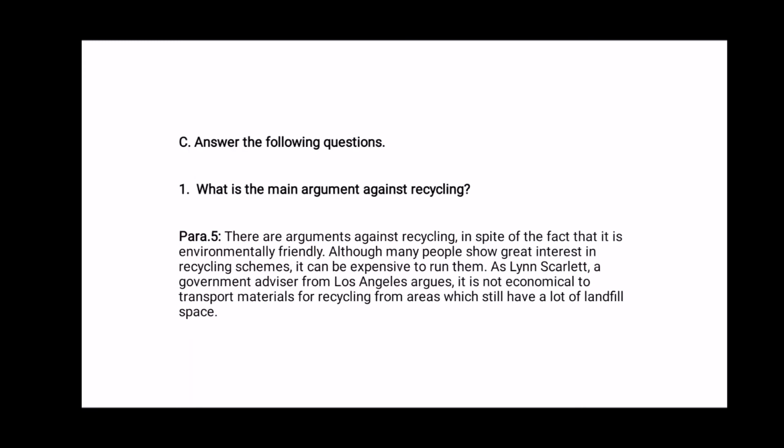All right, next part. We have 2 questions here. Question 1, what's the main argument against recycling? The information you're looking for is in paragraph 5, which I copied and pasted. Here, if you take a look at the statements, you will see what I mean. Just have a quick look. I'll be here with you.